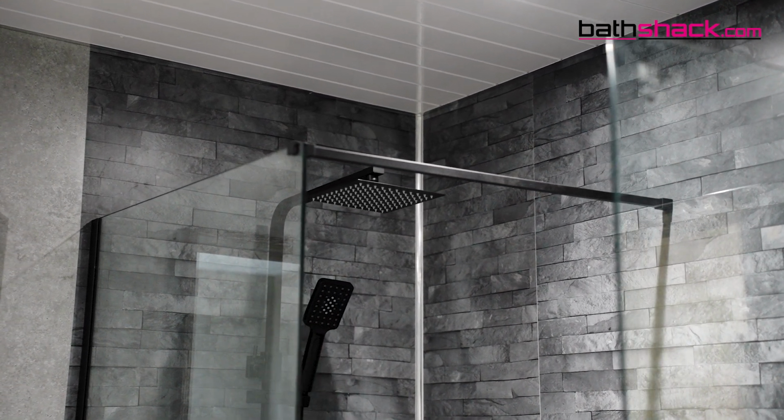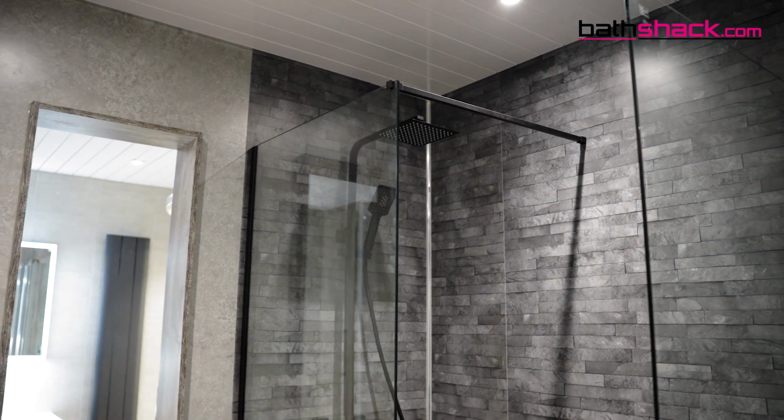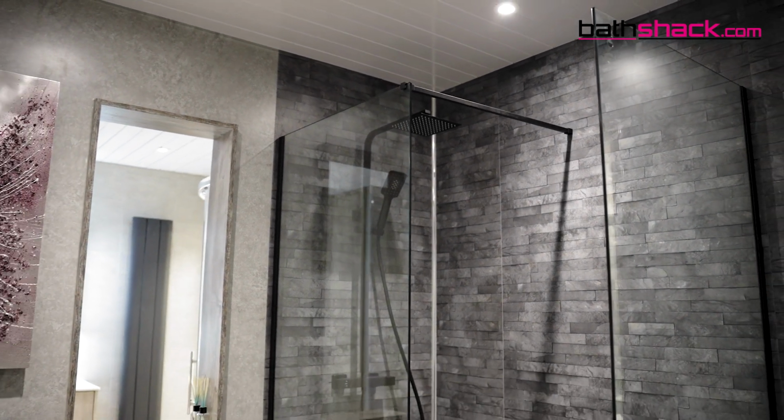They have great accessibility with flush to the floor shower trays and no doors to open and close. Less glass, hinges and runs than a traditional shower enclosure means less cleaning too.